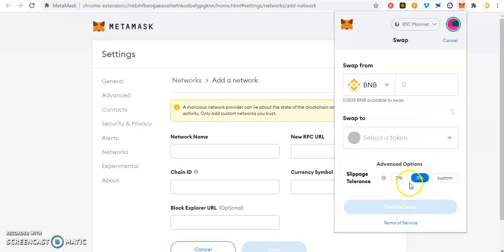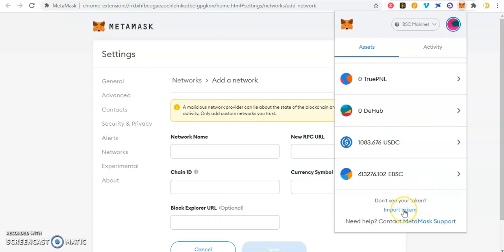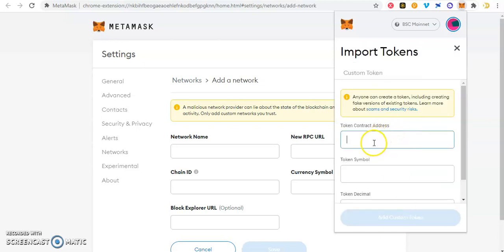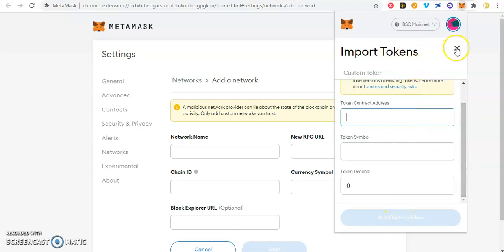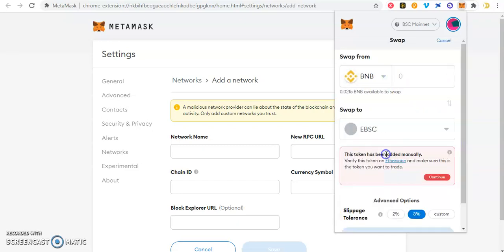To enter that token, you've got to import it. If you watched my previous video, I showed you how to do that, so I can just run through it quickly again. It's getting a bit hard to scroll down on my laptop sometimes. At the bottom of this wallet, it says import tokens. Then you cut and paste the EBSC token address, which you get off CoinGecko, as I just showed you. Paste it there and then add it. It's a custom token. Once you've imported that token, you then have to swap your BNB for EBSC.